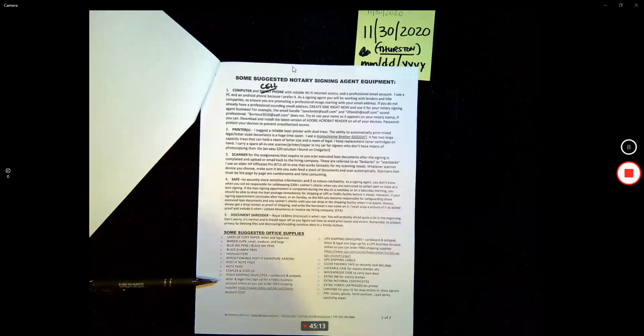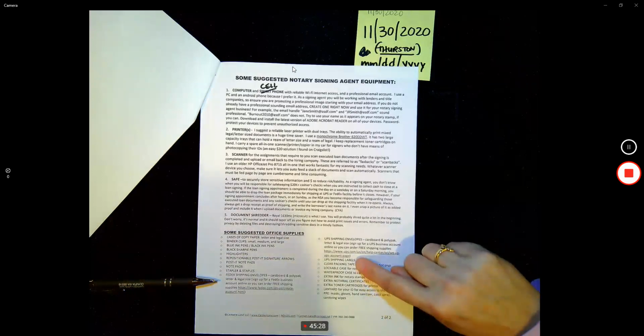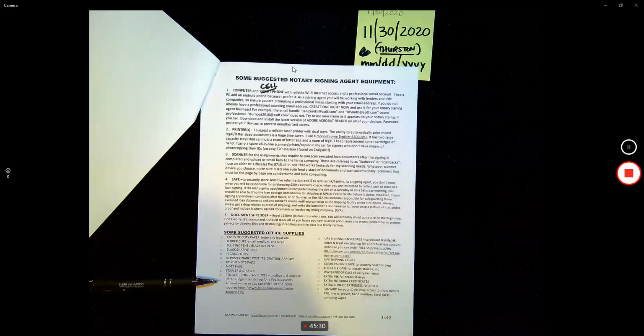So what you want to do is go to UPS.com, go to FedEx.com, and create your business accounts there. They will provide you free shipping supplies, and UPS even gives you free shipping labels. So yes, you can buy shipping labels if you want, or you could let UPS provide them to you for free. Let them know that you're a notary signing agent and that typically you receive a loan package and the shipping label, but what you need is the shipping envelope.